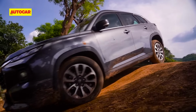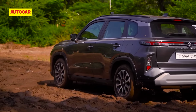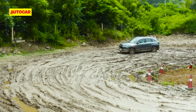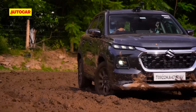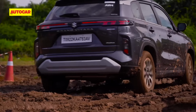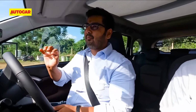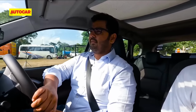A precarious entry led us to the slush pit, where your ordinary front-wheel drive SUV would get bogged down. There was traction and forward motion in all modes, though the Grand Vitara felt most reassuring in Lock. Yeah, this is your get out of jail card in the rough. I must say I'm quite impressed with what the Grand Vitara can do, because this is proper thick slush. So it should be monsoon proof.